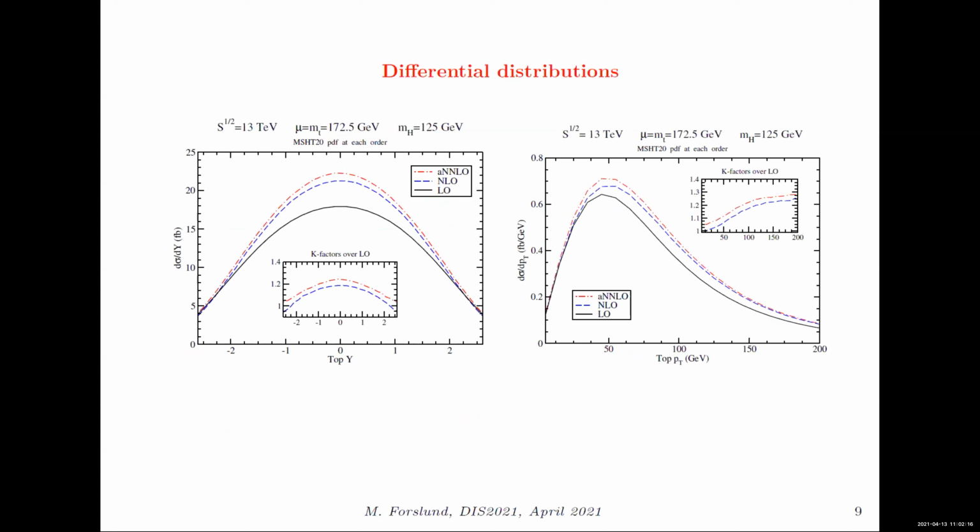An advantage of our formalism is we can also get differential distributions for the particles. So here I show the top quark differential distributions for rapidity and transverse momentum. This is at 13 TeV. The results at 14 TeV are very similar, as you might expect. You can see that at low rapidities, close to 0, you have almost a 25% enhancement, which is lowered as you get to higher rapidities.